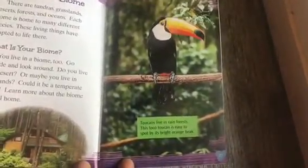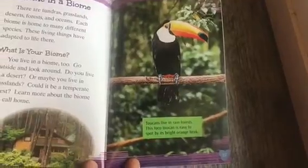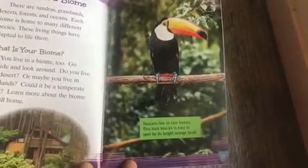Toucans live in rainforests. This toko toucan is easy to spot by its bright orange beak.